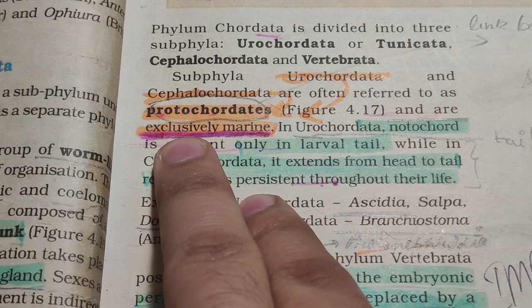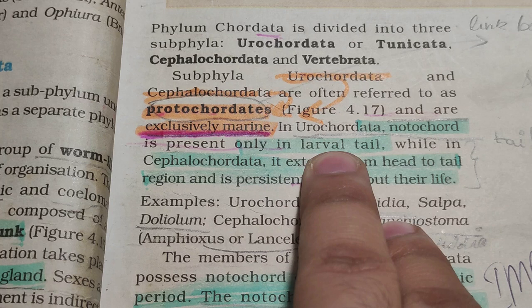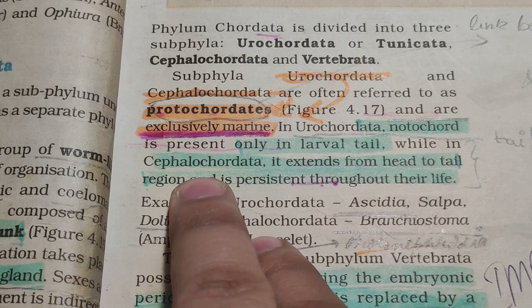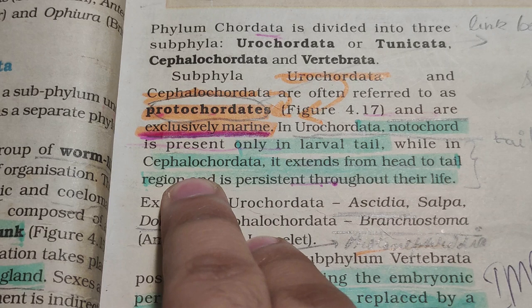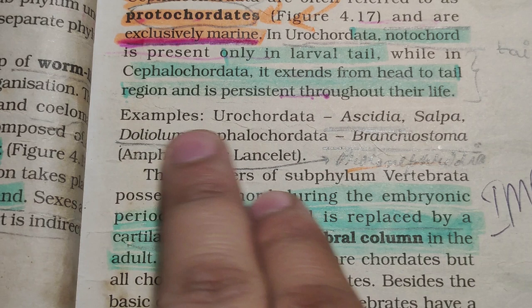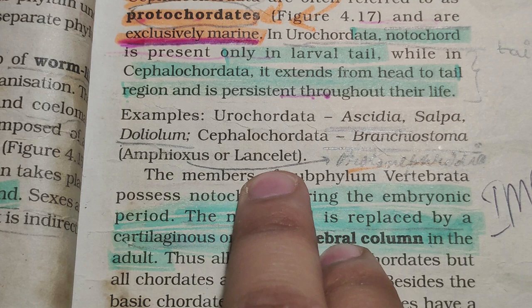They are exclusively marine. In Urochordata, notochord is present only in the larval tail, while in Cephalochordata it extends from head to tail region and is persistent throughout their life. Examples: Urochordata, Ascidia, Salpa, Doliolum. Cephalochordata, Branchiostoma, Amphioxus or lancelet.